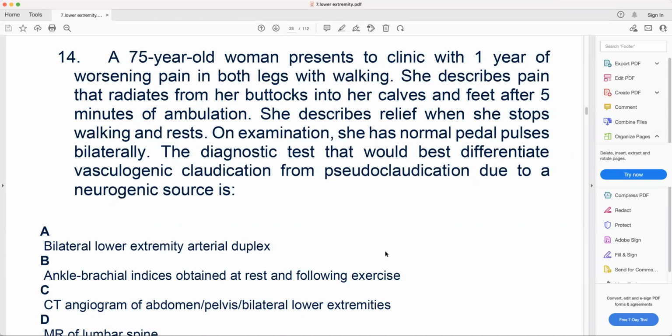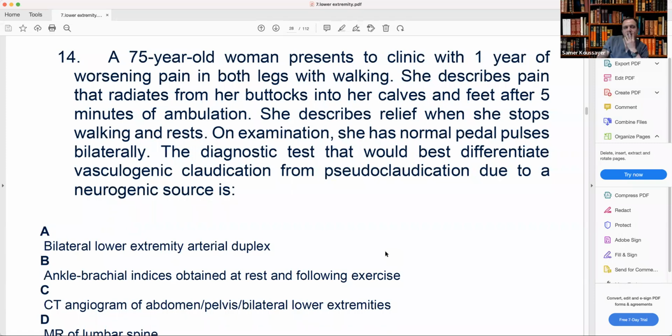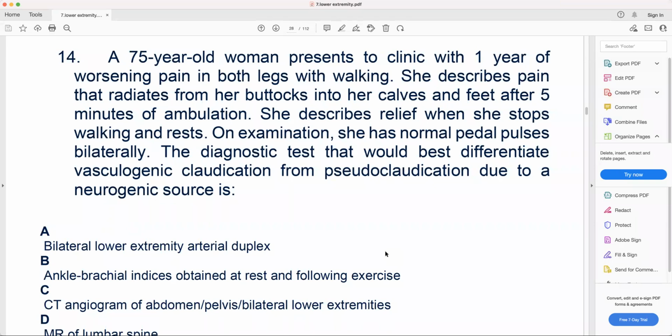So this goes mostly with a chronic picture of vascular claudication, or? Okay, that's correct. Yes, because it's been going for a year. It's not sudden. It relates to her buttocks and her calf after walking, and is relieved by rest. So it looks classic for vascular. Okay. Right. So let's see what happened.